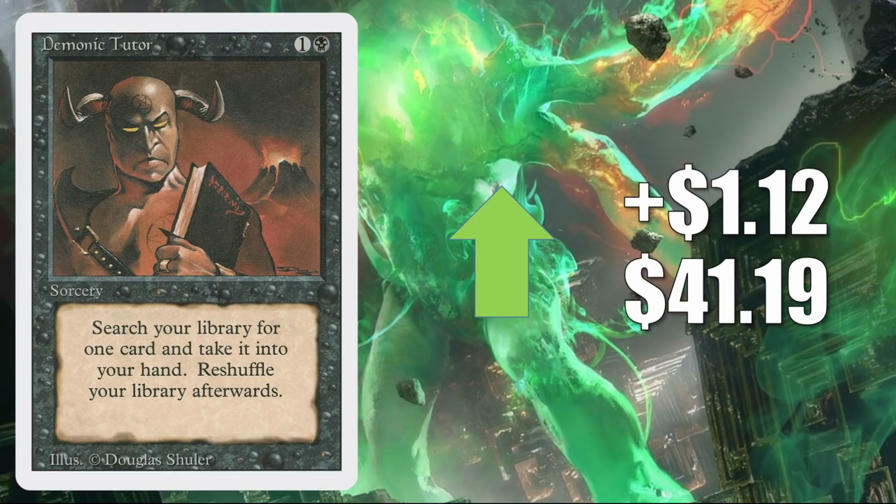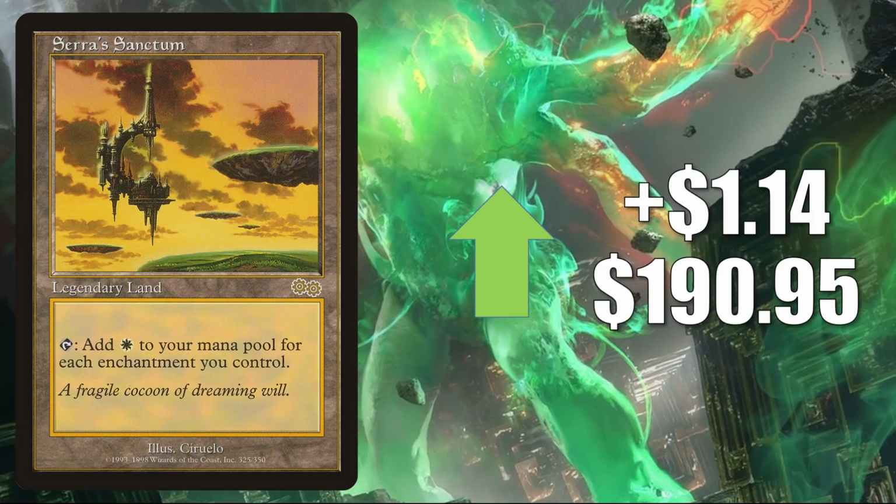Demonic Tutor, this is the one from Revised. It goes up $1.12 to $41.19. And this does see vintage play, but it's also a highly played commander card in many decks. Serra's Sanctum on the reserve list up $1.14 to $190.95. Good in enchantment heavy commander builds.